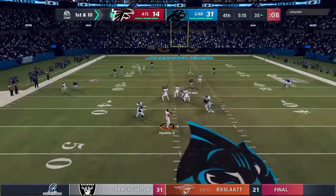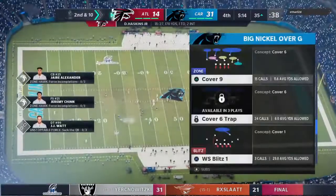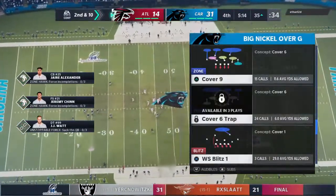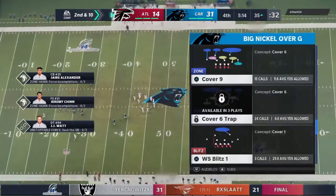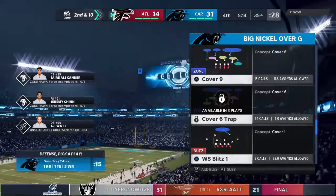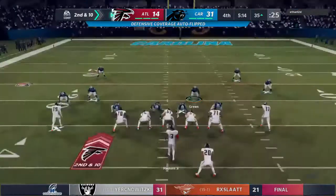On first down, it's Haskins. Oh, the ball comes out on the hit, but they'll say it's incomplete. They've given up a few first downs on this drive, but getting the incompletion there, that should give them something to build on and maybe turn the tide. Here's 2nd and 10 now from the 35.